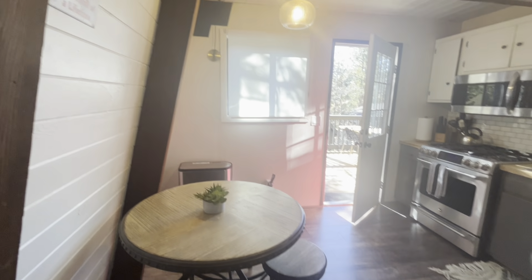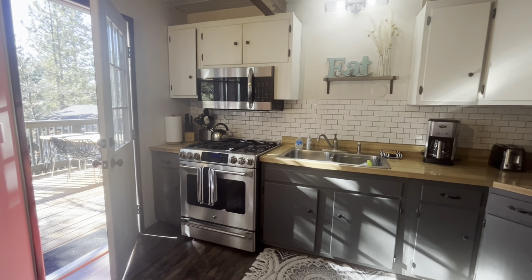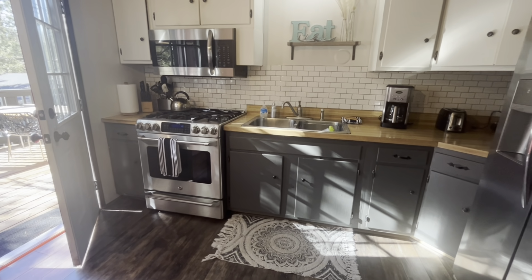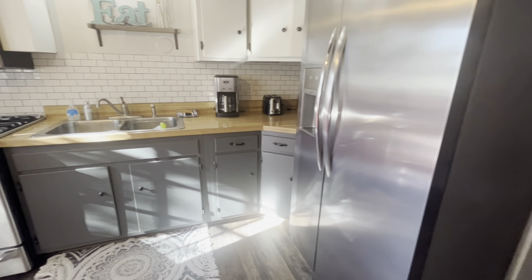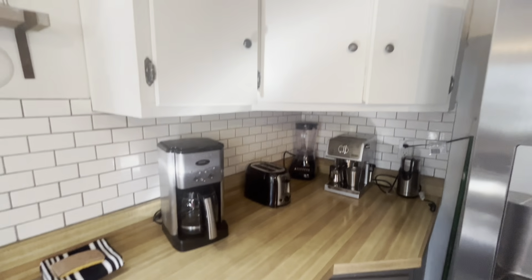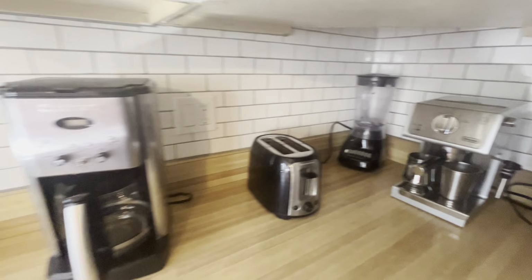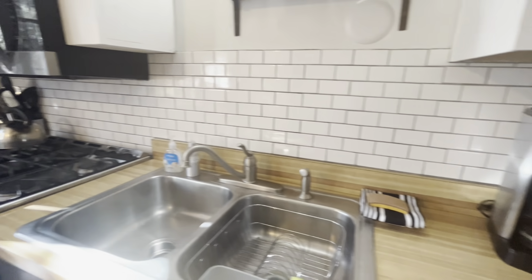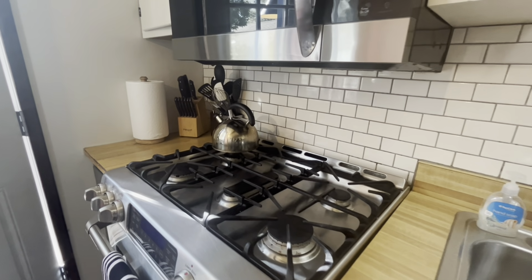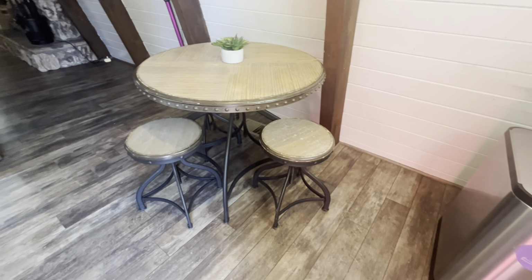So this is a locked closet, locked away from renters. And then we've got the kitchen. So nice, bright, clean, very clean. We've got some updated appliances. I like the colors that they've chosen, that white, wood, and gray as well. And then the white subway tile. Everything that you would need to offer a renter in here. And then I've got the dining area here as well.